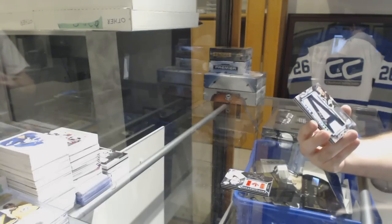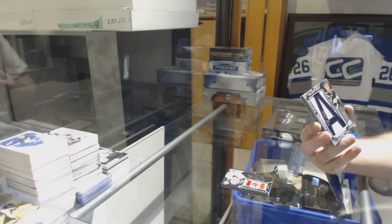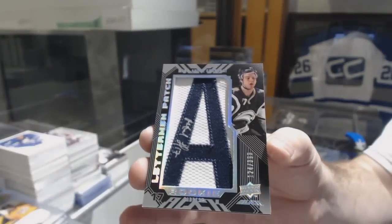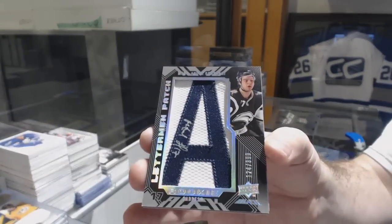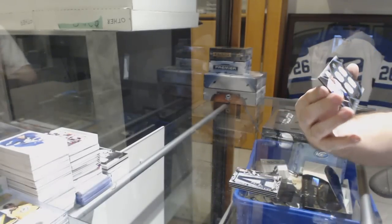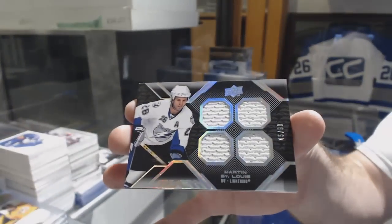A Letterman rookie auto, 399, for the Buffalo Sabres of Marc-Andre Gragnani. Rookie Letterman. And a quad jersey, 99, for the Tampa Bay Lightning, Marty St. Louis. St. Louis.